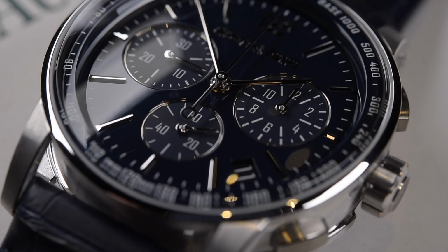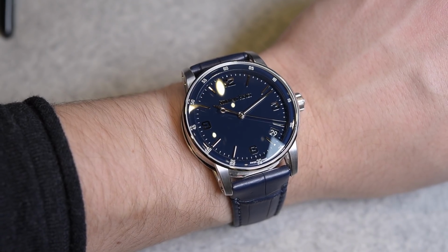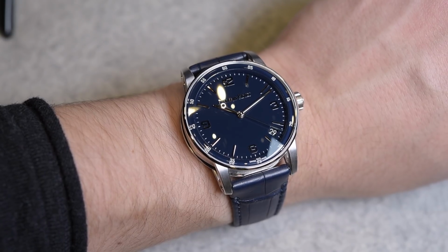Where the Code 1159 fails, in my opinion, are the dials. They are very, very difficult to read. Audemars Piguet can definitely do better, and I think they will.